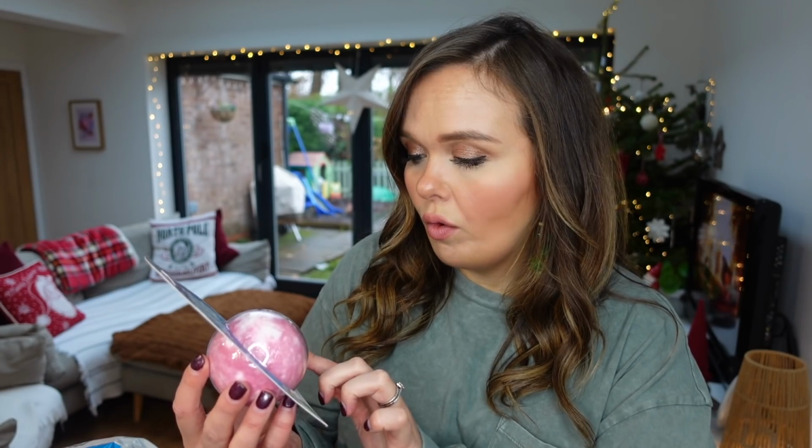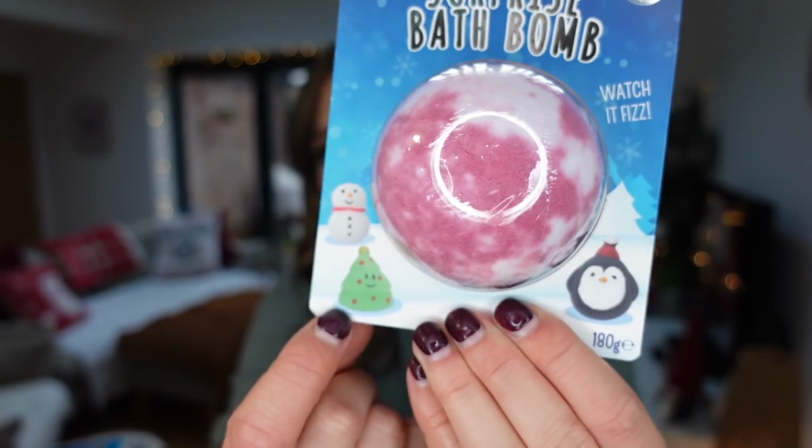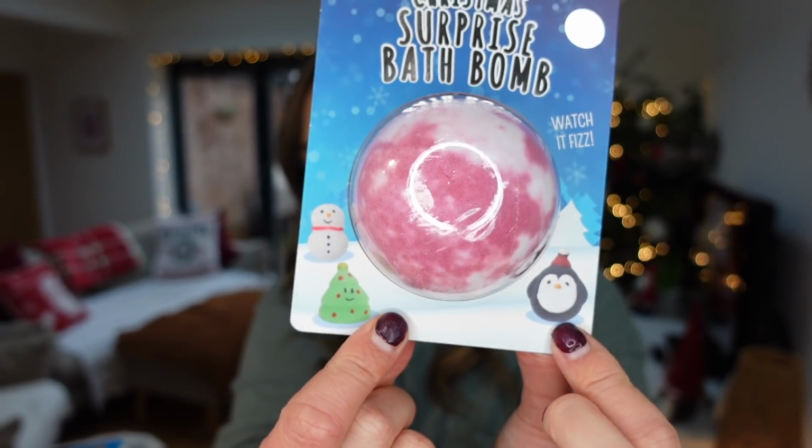As you know by now, if you've watched any of these hauls, I love these from Home Bargains, love them. They do different ones every year, and that's what I love about them. They're all seasonal and the kids just love them. It's their surprise bath bomb. They all have a squishy inside, so you can either get a snowman, a Christmas tree or a penguin this year. I think it was a little bit different than last year, but you can see them there. Basically it's a very cheap and cheerful bath bomb, but the kids love them.